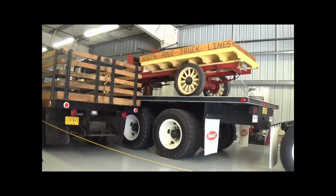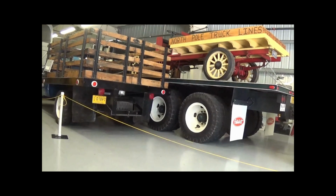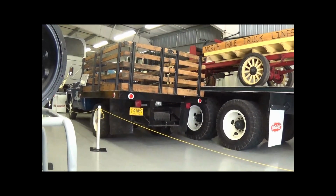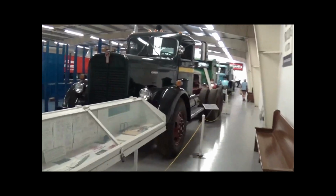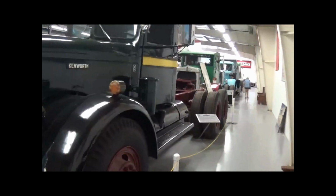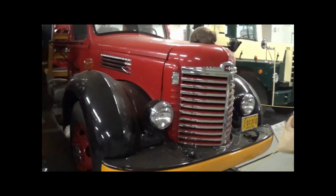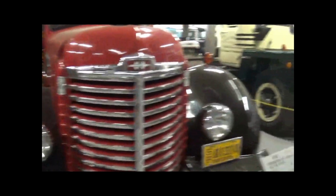Some of the newer antique big rigs are in here, and then some of the older. So this is definitely one of the stops you need to make. It's the Truck Museum, and there's a small entrance fee when you come in the park, and then it seems like all the rest of these museums are free.